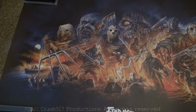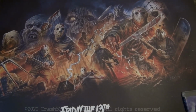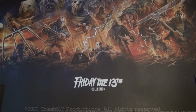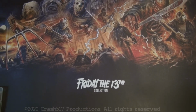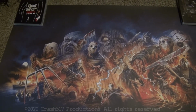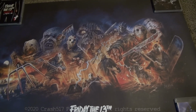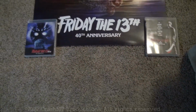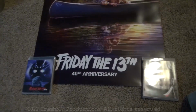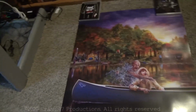I'm kind of running out of room to hang up posters and stuff in the apartment, so I'll have to get a frame and hang this up in the spare bedroom. I'm definitely out of room in the living room and my bedroom. Show you the poster. I like both of them. I like the lithograph and the poster. They both look really nice. Sorry, reflection there.